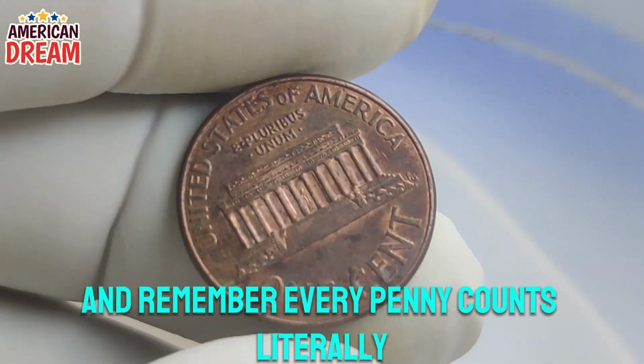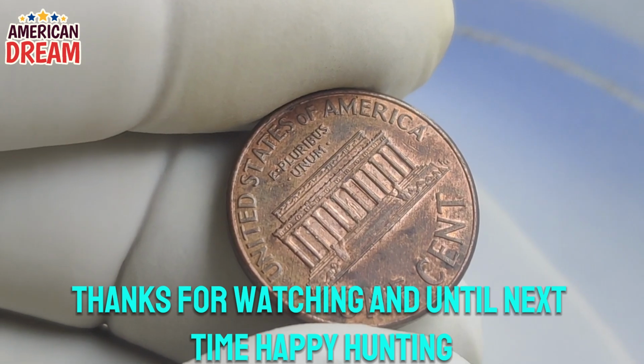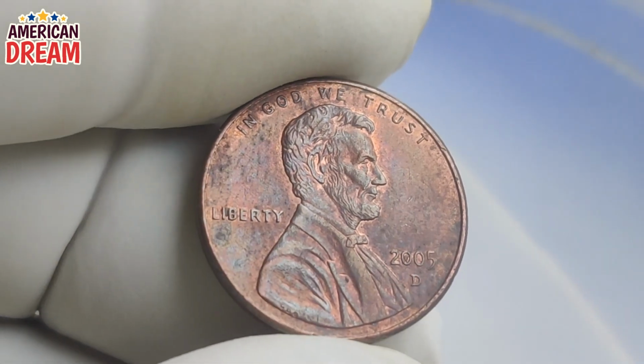If you've got a 2005 D penny, don't ignore it. That small, copper-colored coin might just be your ticket to an exciting story, a proud moment in your collection, or a little extra money in your pocket.